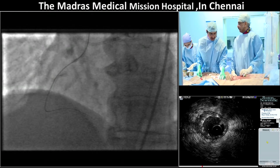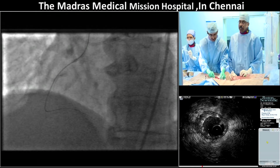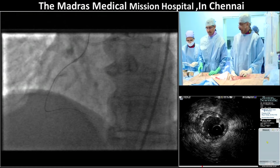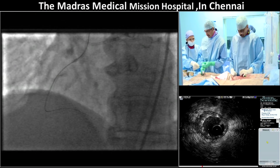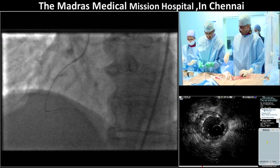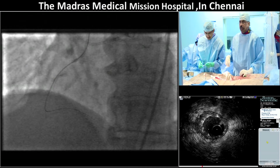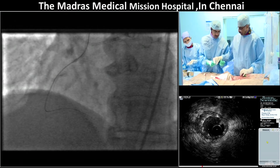Okay, wire please. Any other ideas from the panel? Microcatheter exchange? Yeah, that's the other thing which we... Can you give an antegrade injection? RCA antegrade? Okay. I don't want to pick up a flap in case you've gone somewhere. Yeah.